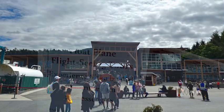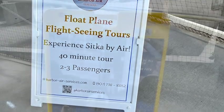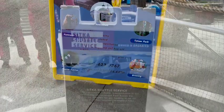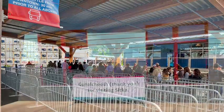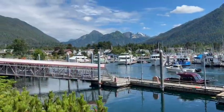Like the last time I came to Sitka, I didn't get a tour excursion on the boat, but there's plenty to get once you get off the boat, but I highly recommend getting them online. So if you see some of these signs, maybe pause the recording, take a look at them, get in touch with those companies before you get off the boat.